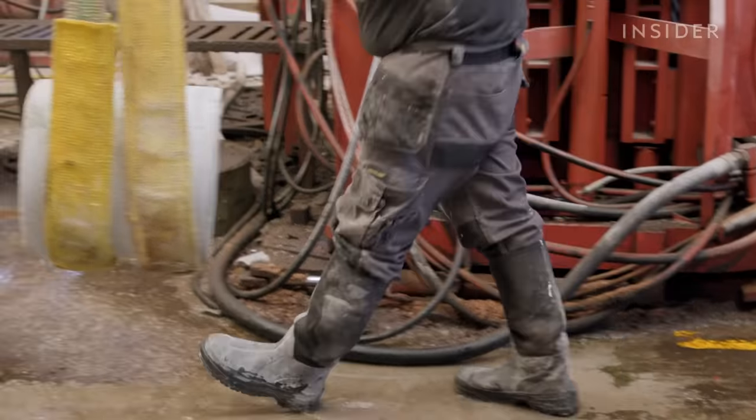The baduk is then heated back up to working temperature, and the artisans begin another cycle of carefully hammering and shaping.